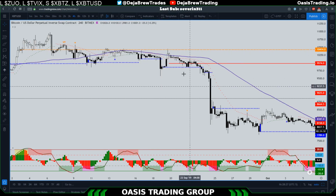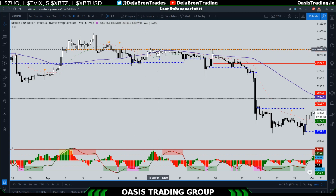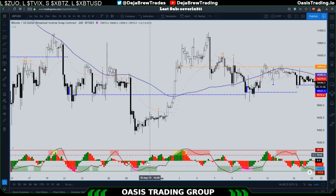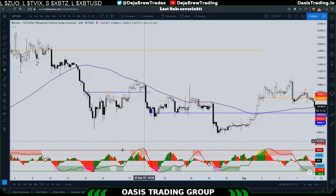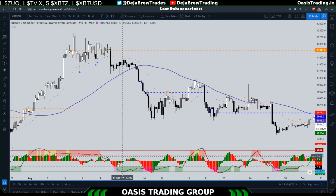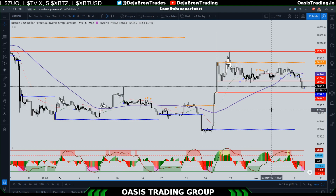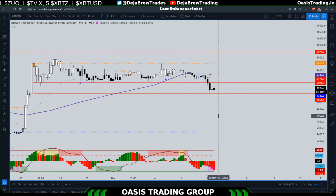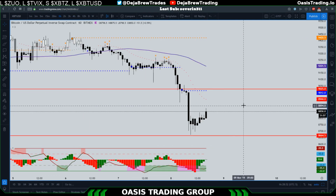Small pop there. Small pop here that failed. This one here gave you a bull div and then popped. This one here, massive move up. This one here, move up. This one here, move up. This one here tried to move up but then failed. So as you can see, the Momo can really give you these zones of accumulation and distribution on the chart for sure.